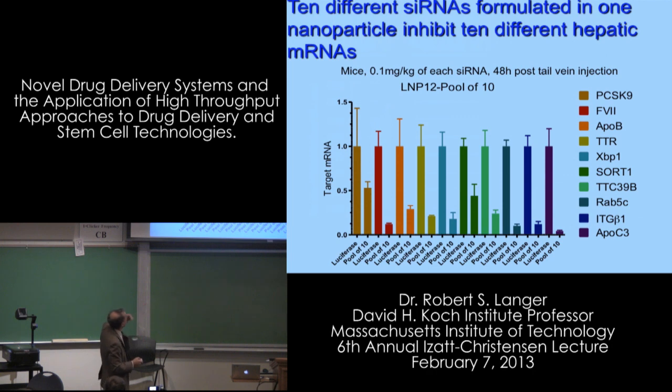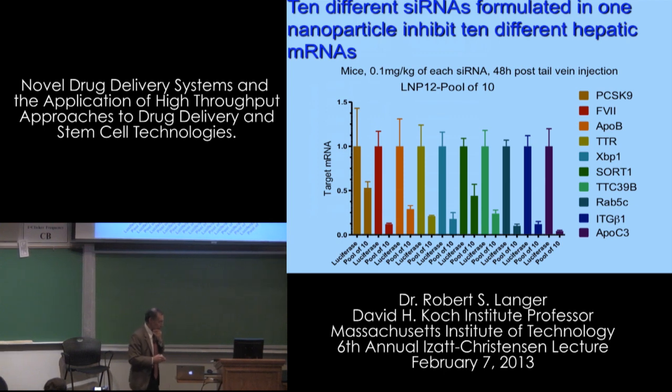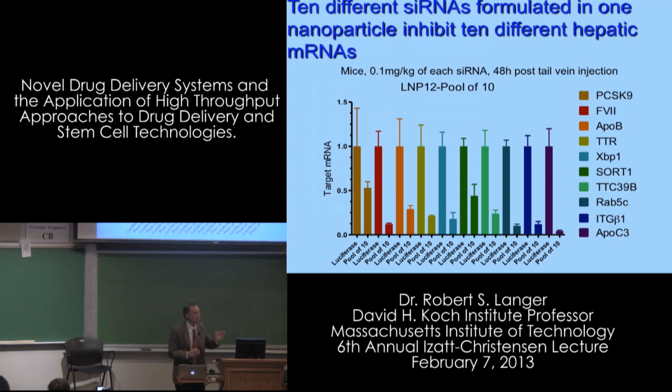And here's an example that Dan Anderson did, where he basically knocked down something like over 10 genes with a single cocktail. So you could even knock out entire pathways. I don't know that this is ever going to get used clinically. I mean, it may be hard to get FDA approval, but as just a demonstration of what you can do, it's quite powerful. So basically, you can use these high-throughput methods for a variety of things.